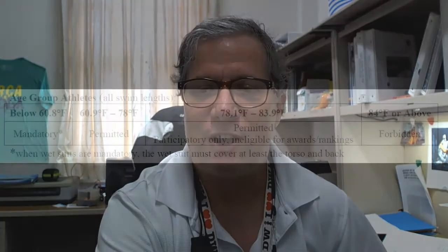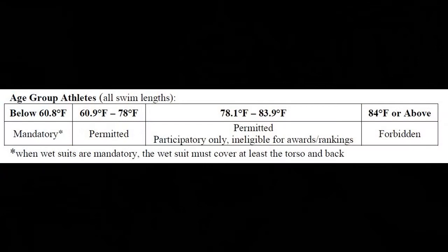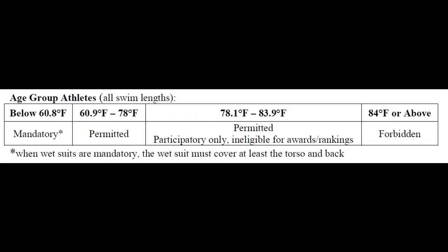Going to wetsuit use, 4.4 says that each age group participant shall be permitted to wear a wetsuit in any event sanctioned by USAT, and it's governed by a table in the new competition rules. If the water temperature is below 60.8 degrees Fahrenheit, a wetsuit is mandatory. And if it's in a mandatory situation, the wetsuit has to cover at least the torso and the back of the athlete. For water temperatures between 60.9 degrees and 78 degrees Fahrenheit, wetsuit use is permitted.